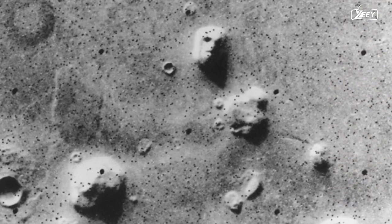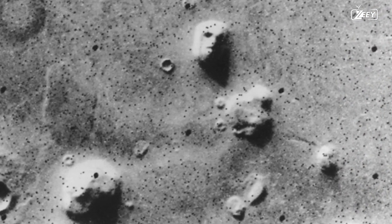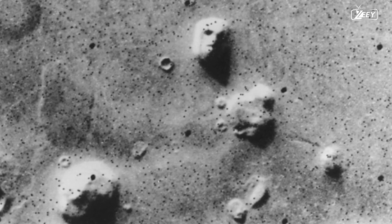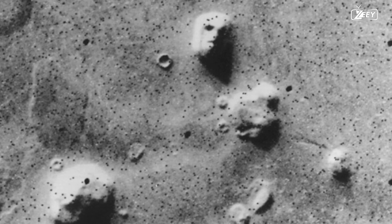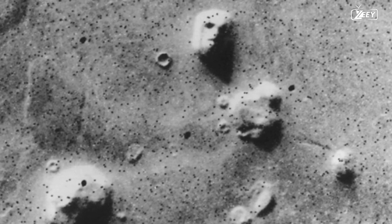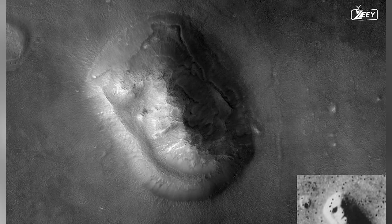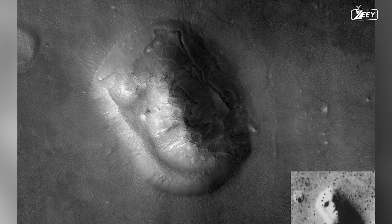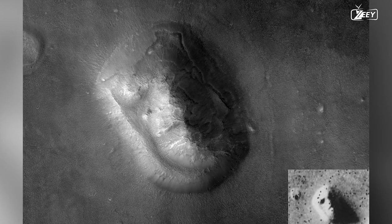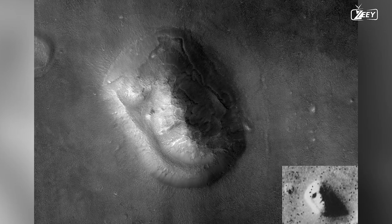This image is another well-known illustration of how we recognize the familiar even when it isn't there. This surface feature on Mars was captured by Viking Orbiter in 1976, and some observers noted that it resembled a human face. When the Mars Global Surveyor Orbiter captured the image on the right in 1998, the riddle was eventually clarified. As you can see, a higher resolution allows us to distinguish between truth and fiction.